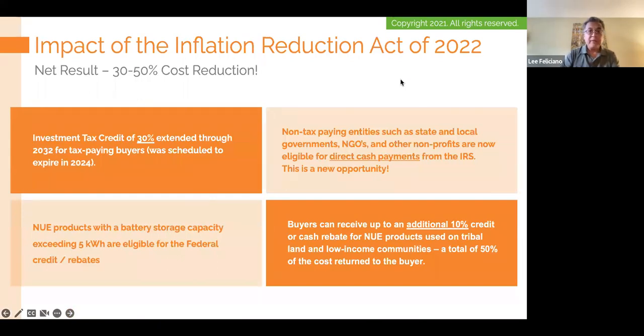So let me talk a little bit about the Inflation Reduction Act, because as I said, this is potentially a game changer. So as some of you may know, previously, prior to the IRA being in place, there was something called the investment tax credit for solar, which meant that if you were a taxpaying entity, you would qualify for a 30%, and it was actually declining. So prior to the IRA, it was down to 26%. But as a taxpayer, you could claim a 30% tax credit on the cost of your equipment, right? So if you had a $10,000 solar system, you could actually get a $3,000 tax credit.